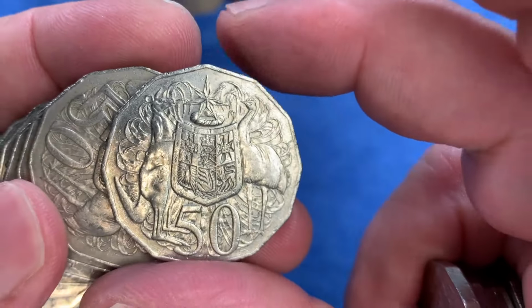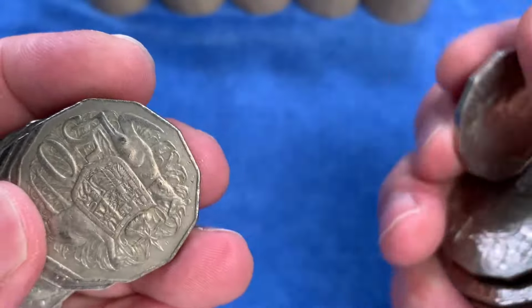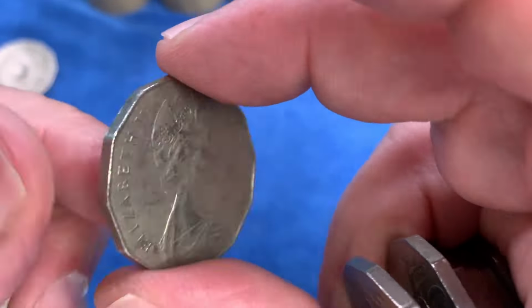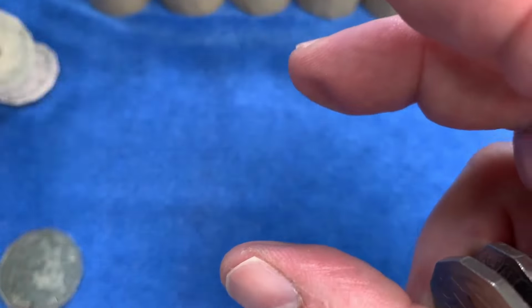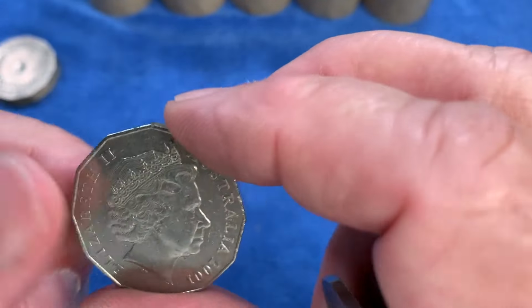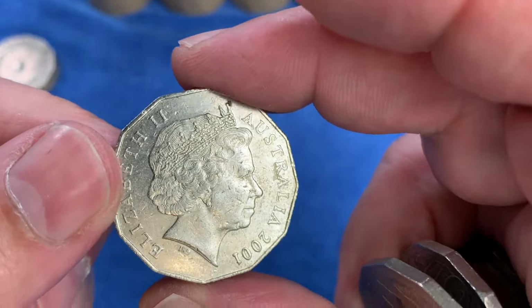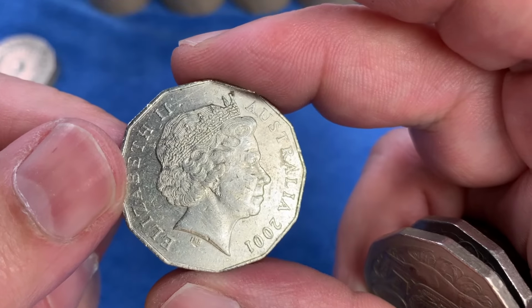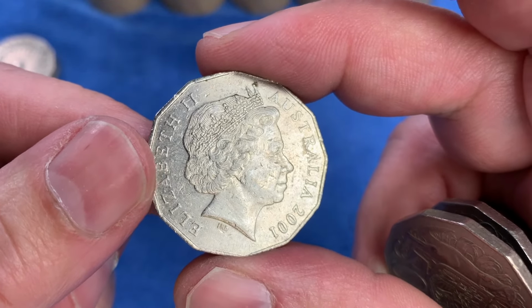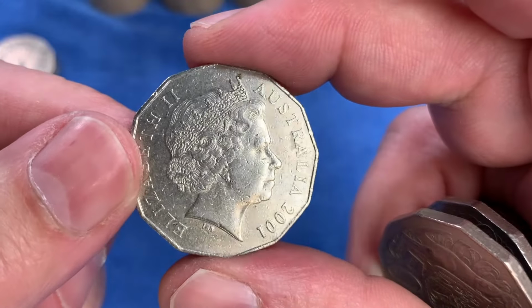There's a 2012, and we look for the donut or the bubble error on that one. There's another 1977, not as good nick as the first one. But as we move through the hunt and go from one to the other, every week that we do it, we'll try and upgrade the coins that we have in the book to the best possible example of what we can find. Here we have a 2001 coin.